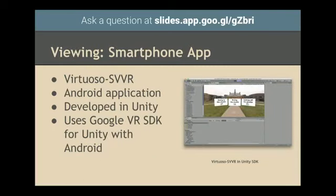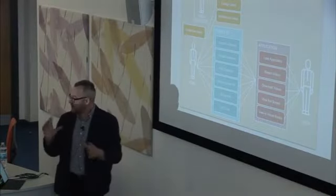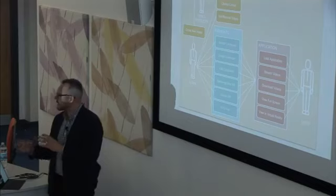In terms of the smartphone app, we created the SVVR app using Unity and the Google VR SDK for Unity with Android. All of it was free of cost. The way that the Virtuoso-SVVR app works is a video producer will create new videos, and then the admin can publish those videos out to a variety of different headsets using the software. We can change the layout, so those icons that you saw in the interface, we can add more, we can take them away, and so on.